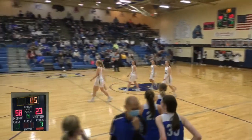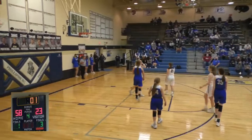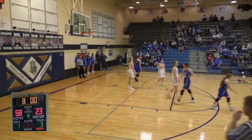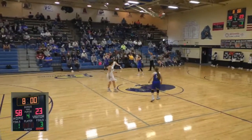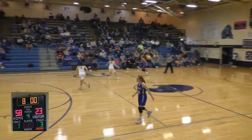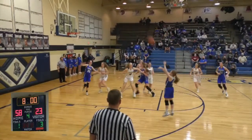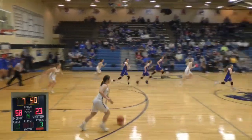Welcome back to the Chuck Newland Gym here in Phillipsburg. Lady Tigers will start the fourth quarter with the ball. Fourth and final quarter. Lady Tigers trail the Lady Panthers 58-23. Stockton with the ball now at the three-point line. Puts up two. No good. Rebound by Kay Pockabeer for the Phillipsburg Panthers.